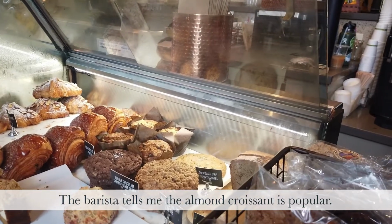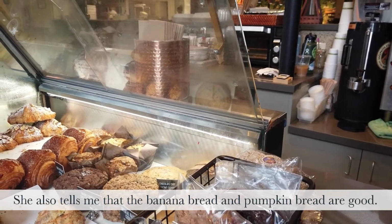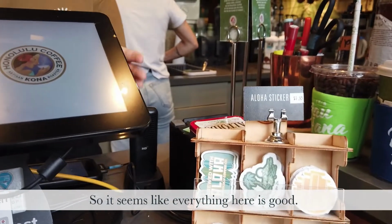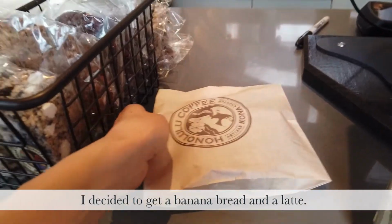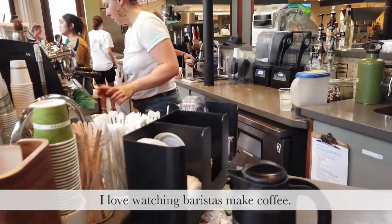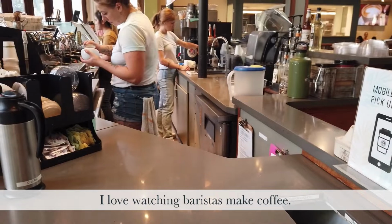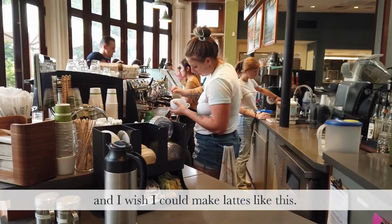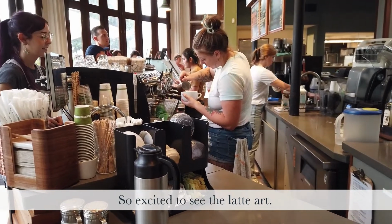The barista tells me the almond croissant is popular. She also tells me that the banana bread and pumpkin bread are good. So it seems like everything here is good. I decided to get a banana bread and a latte. I love watching baristas make coffee. And I wish I could make lattes like this. So excited to see the latte art.